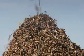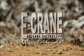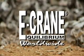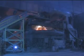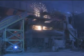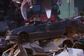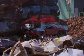Whatever your needs for high productivity and reliable scrap handling, E-Crane can offer a tailor-made solution to optimize your operation, increase efficiency, and lower costs. In today's consumer society, there's an ever-increasing demand for steel products. To keep pace with this trend, metal recycling has become an essential part of the steelmaking process. More than half of all the new steel produced is made from recycled scrap.